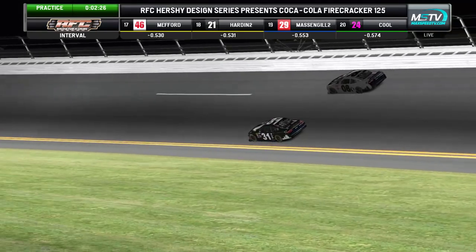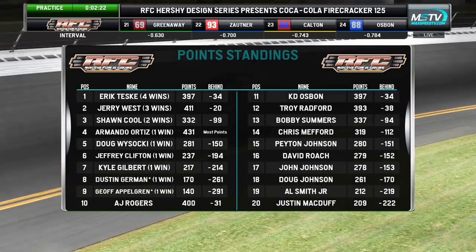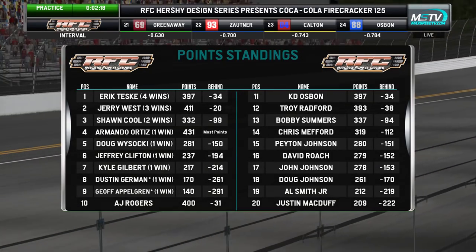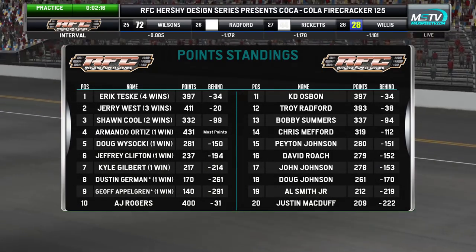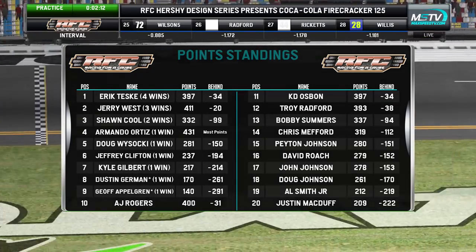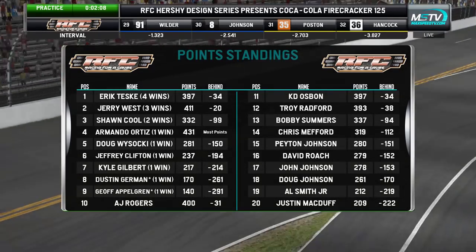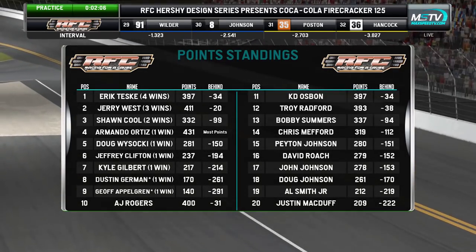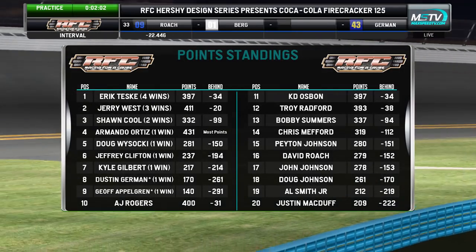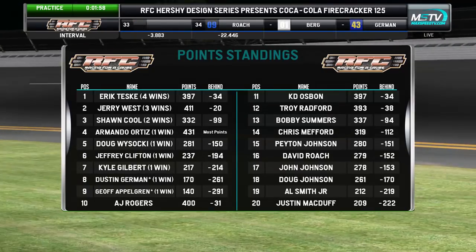Coming into tonight's race, our point standings, Erik Teske is leading the points with 4 wins. He had a great finish last week. Was able to play the fuel strategy perfectly and pick up his 4th win of the season. Jerry West is sitting in 2nd place with 3 wins. Sean Cool has 2 wins. Armando Ortiz, Doug Wysocki, Jeffrey Clifton, and Kyle Gilbert are all with 1 win.